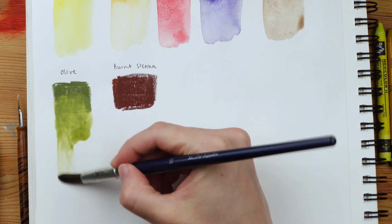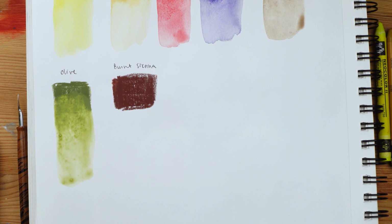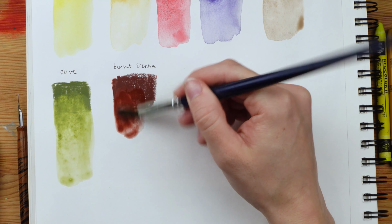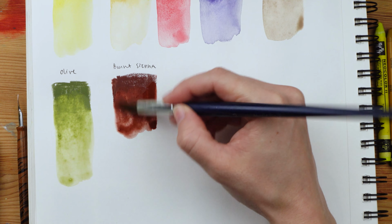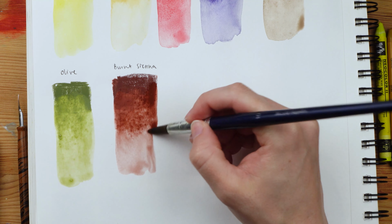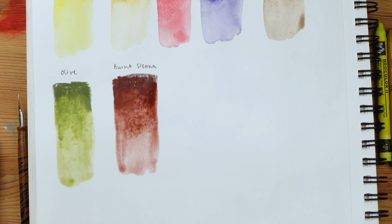I feel like this is a good range to do landscapes, because you can also mix colors. That's why I got kind of the primaries, a yellow, a red, and a blue, even though these are maybe not the classic primary colors that you would choose. I don't think you would choose a greenish yellow as a primary, but I chose the colors that were appealing to me.